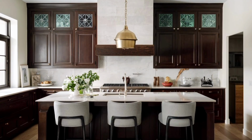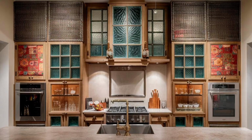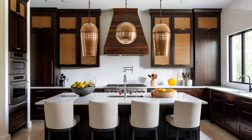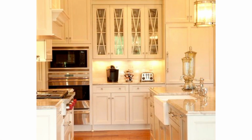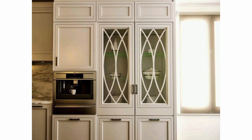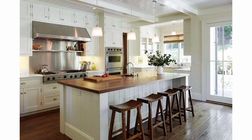Number 10 on our list involves mixed material cabinet doors. Insetting woven metal, glass, or fabric into your cabinet doors adds unique and charming details to your kitchen cabinetry. Mixed material doors can break up the monotony and add texture. Consider using woven metal mesh, Flemish glass, or fabric insets in your upper cabinets. These elements bring an additional layer of interest and sophistication to your kitchen, making it truly one of a kind.